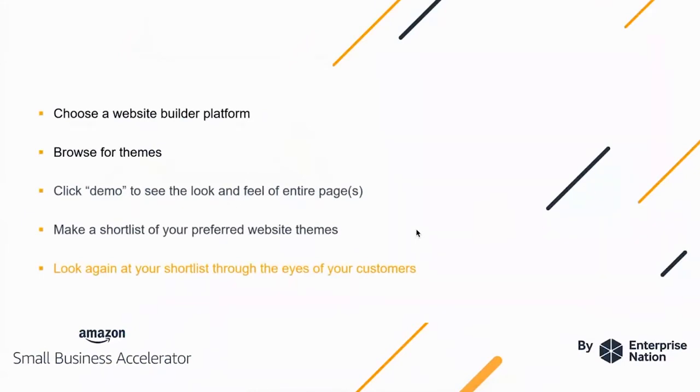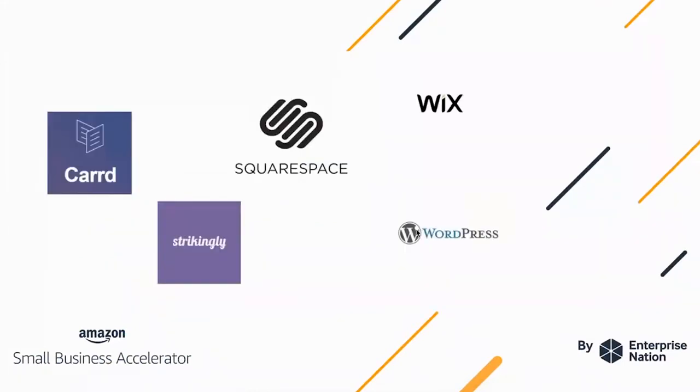So first, go ahead and choose your platform. Now, there are loads on offer nowadays, and a lot of them are just like working in PowerPoint. It's probably the easiest way I can explain it, it's drag and drop. You upload images. You can use a framework that already exists.